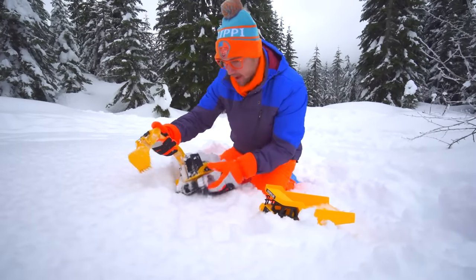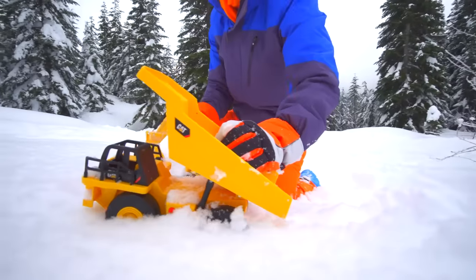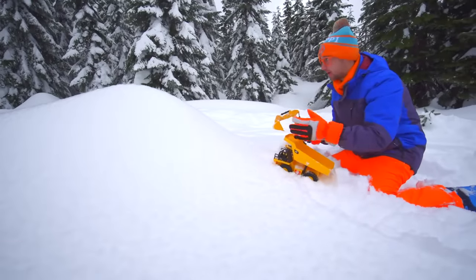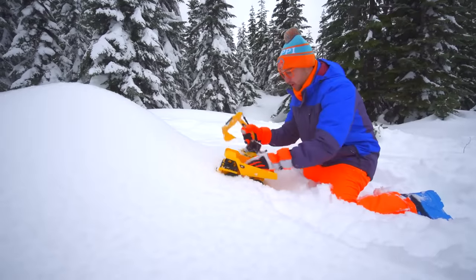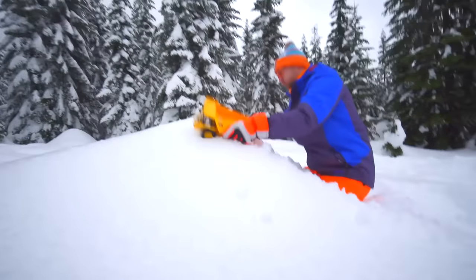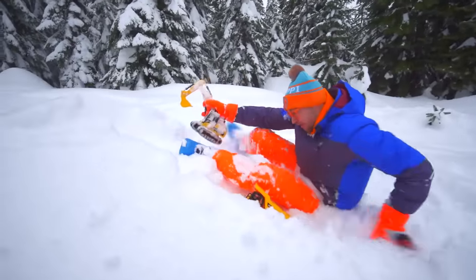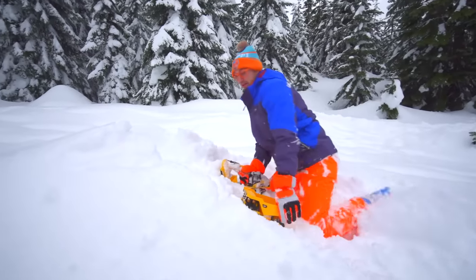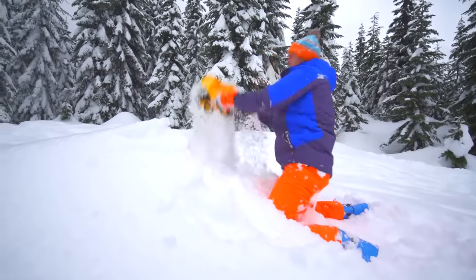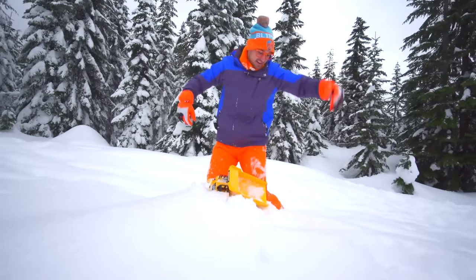Good job, excavator. Keep it up. Okay. Yeah, we did it. Whoa. Look at this big hill we gotta get over. Rev up your engines, boys and girls. Whoa! That's a really big hill. Okay, let's try this again. Yeah! We made it! Whoa!